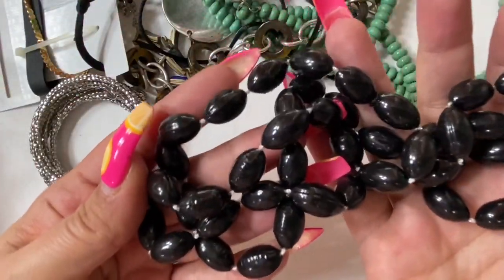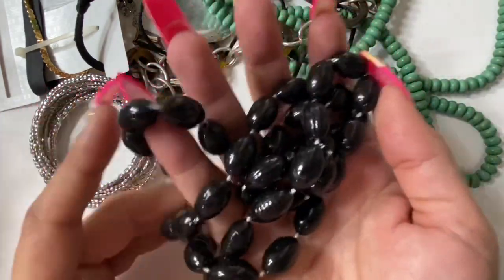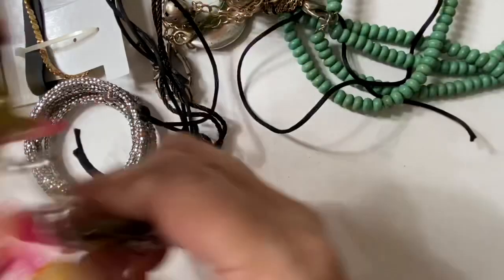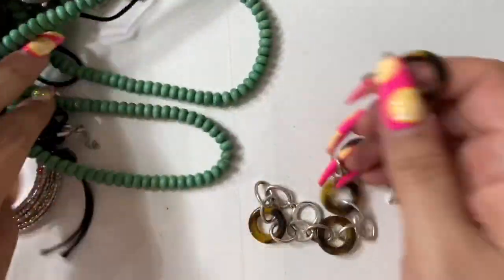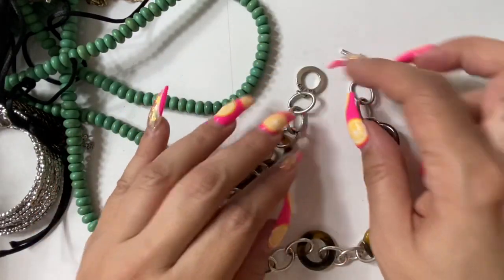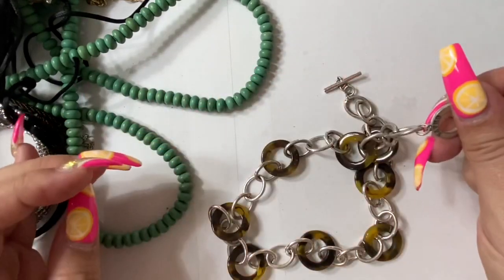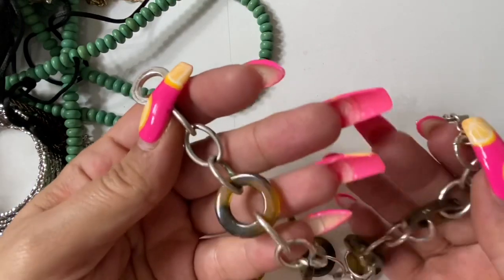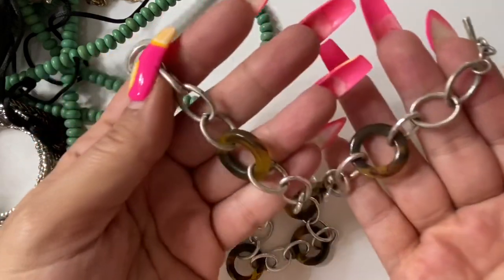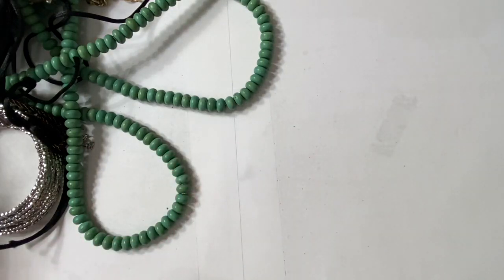This looks like little footballs. Plastic beads. We'll just go into craft. This doesn't look so bad. This is like a faux tortoise type thing, and it does have a maker. It says Chaps. All right, so I think that's a Ralph Lauren brand. I'm not going to do anything with this because it's really wearing the silver tone away, and there's some green going on, so I'm not even going to put that in crafting. That's going right in the garbage.